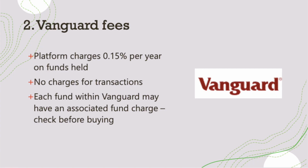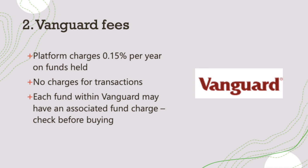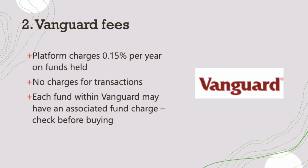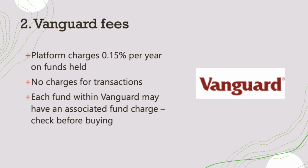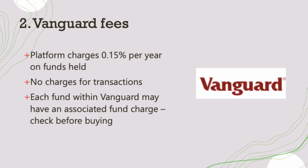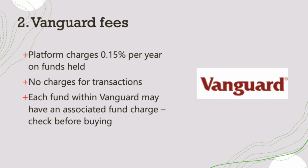So that's actually another advantage, in addition to the fact that you can invest globally, is that their charges are probably some of the lowest available. So I'll bring that up on screen now. Basically they have a platform fee of 0.15% per year on all investment funds held within the account. This is still a little bit high, but it's not as high as AJ Bell. They do not have any charges for transactions. So as long as you transact based on the set time, then you won't pay any fees on Vanguard transactions.